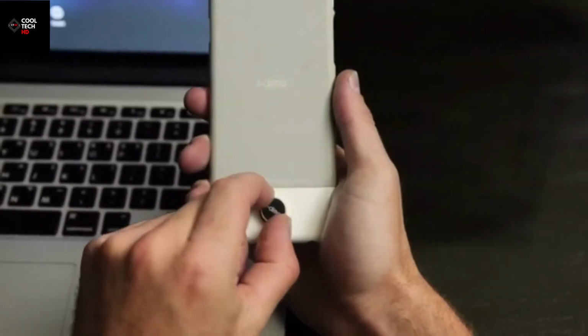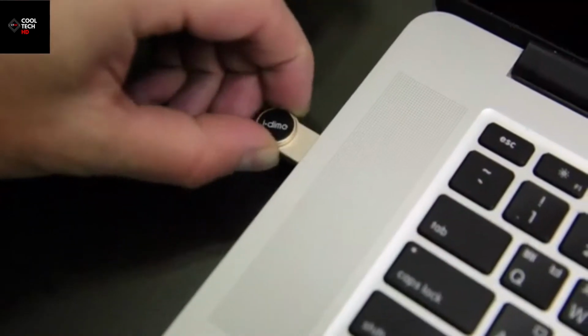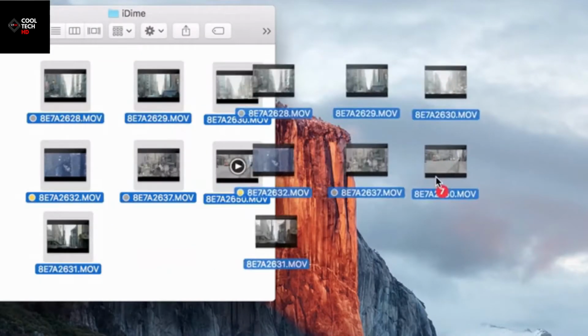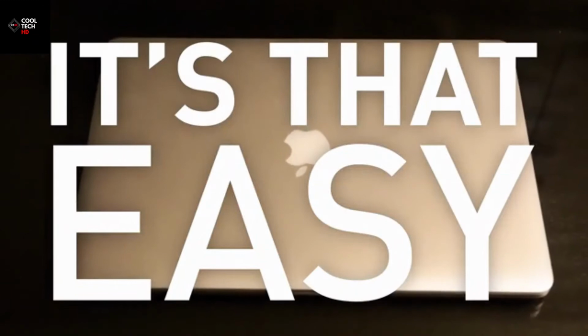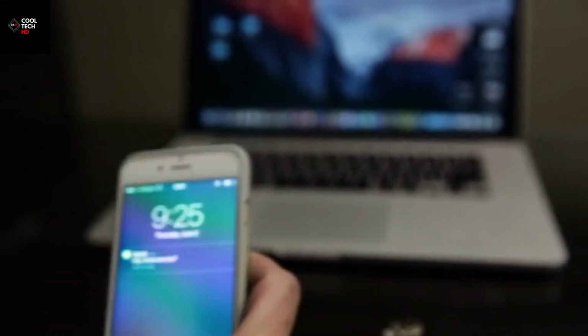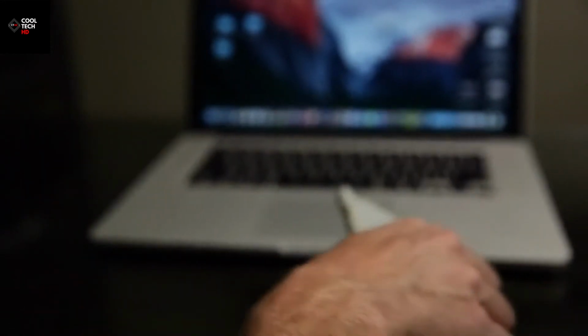9 p.m. Came back to the hotel room. Time to check out what I got today. Transferred all my footage to my laptop. With I.Dime USB holder, file transfer is easier and faster. Simply drag and drop files in and out of I.Dime. Yes, it's that easy. It also comes with a lightning holder, which I can stick to the bottom of my phone. I totally forgot about my girlfriend. Gotta go.